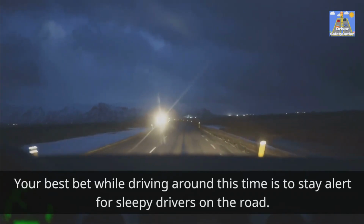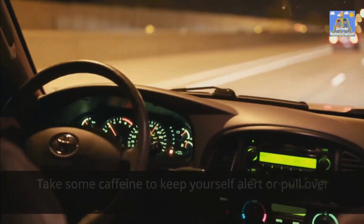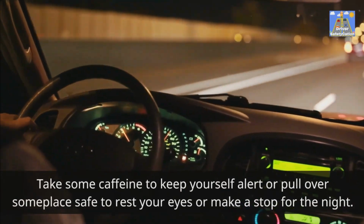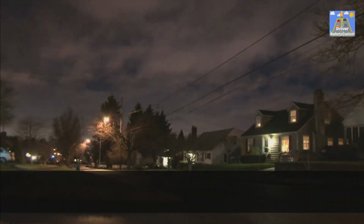Your best bet while driving around this time is to stay alert for sleepy drivers on the road. Take some caffeine to keep yourself alert, or pull over someplace safe to rest your eyes or make a stop for the night.